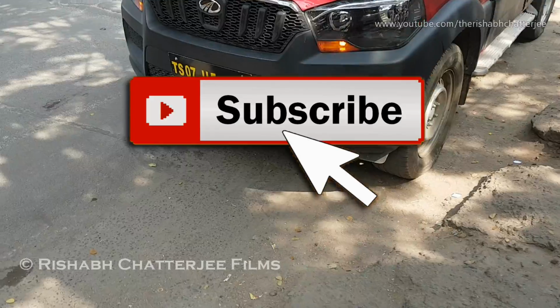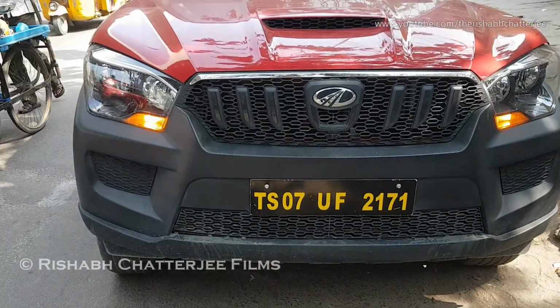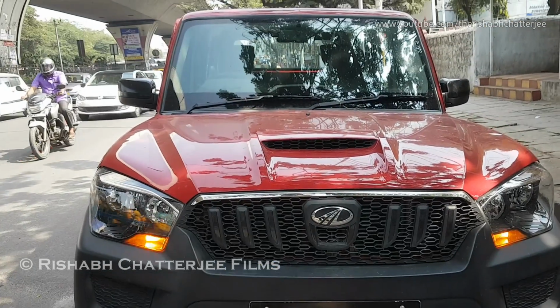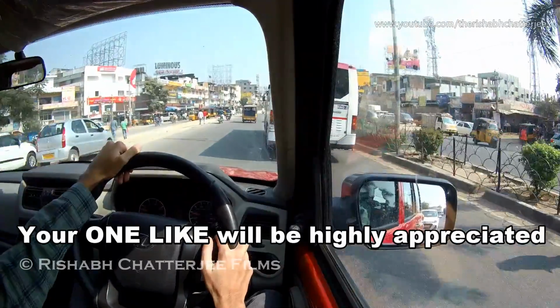So it's very basic. You can see the bumpers and all, everything is black. Even door handles, mirrors, everything is black. It looks good, it has good road presence, but definitely does not look the same as a top end one. That one looks slightly better.